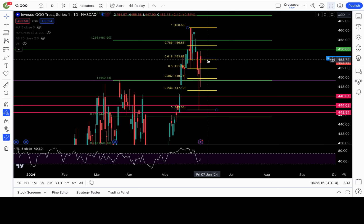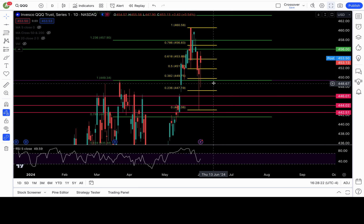Now, if more downside is the plan for the market makers, then we need to break down 451.8 and 449.3. If those levels fail, I would be bearish on Triple Q.